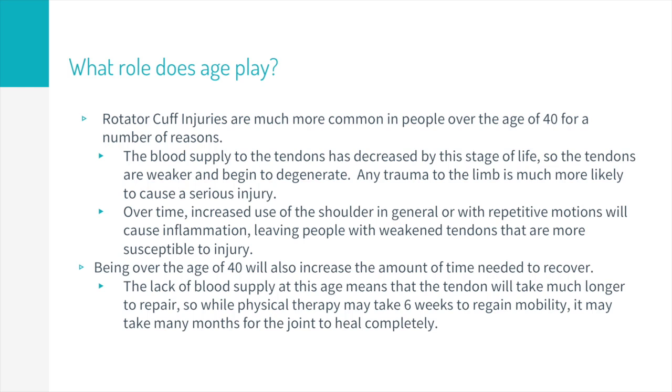In addition, over time, the increased use of the shoulder in general or with repetitive motions will cause inflammation in the joint from rubbing against the bones, so this will leave people with weakened tendons that are more susceptible to injury. Both of these combined leave someone like John, who is 43, a lot more susceptible to a supraspinatus tear than someone who is in their 20s.